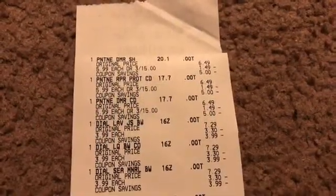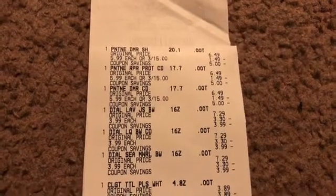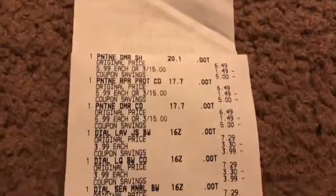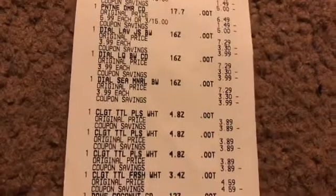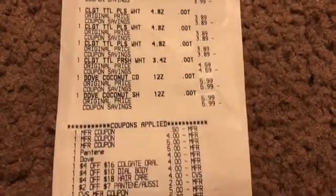Alright you guys, so I'm done with my CVS transactions, and let me tell you, I had a lot of hiccups today. It was not even funny, but in any event, here is the first receipt. I'll explain everything as we go through the receipts. Here's my Pantene, the Dial body wash, and then the Colgate toothpaste, as well as the Dove.